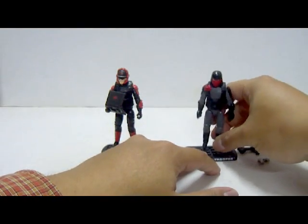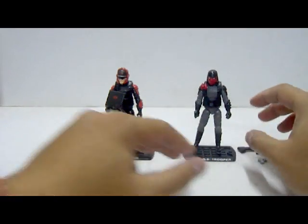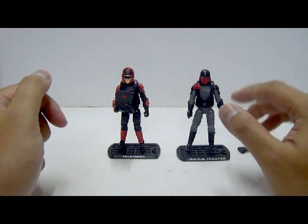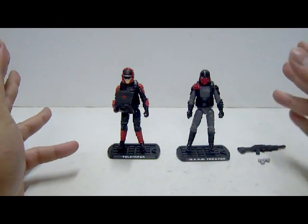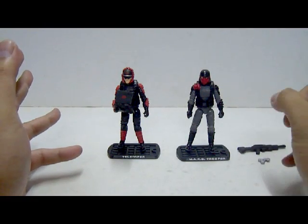So the M.A.R.S. Trooper is nothing that really spectacular. It's just the same old figure that came along with the M.A.R.S. Trooper 3-pack. So if I'm going to give a rating of this, the M.A.R.S. Trooper, I will just give it a, well, 4 out of 10, because it is nothing that spectacular. It looks very dull, and the vest itself is nothing that great looking.